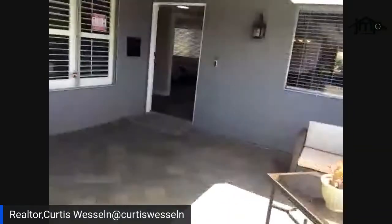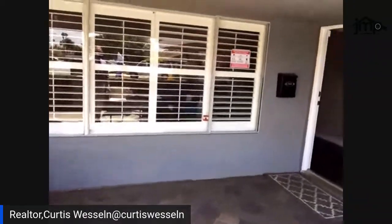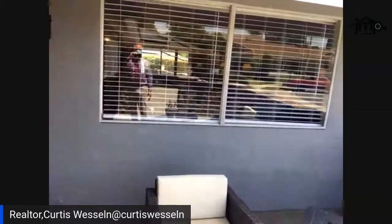So let's take a look inside. You got shutters. You got a nice southern approach to the house, so you don't get any of that direct sunlight. A lot of natural lighting inside.